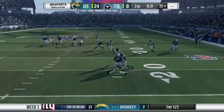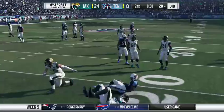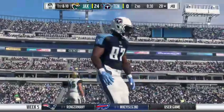This one fielded at the 5. And his guys are going to start their drive right at the 20-yard line.